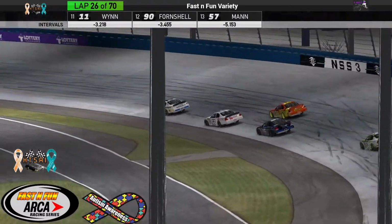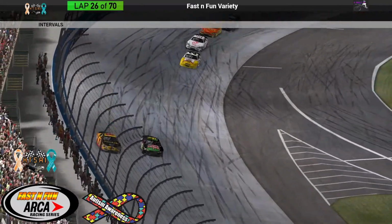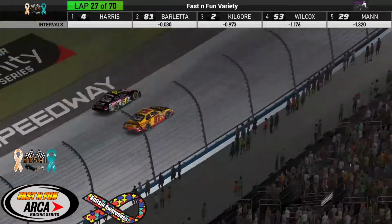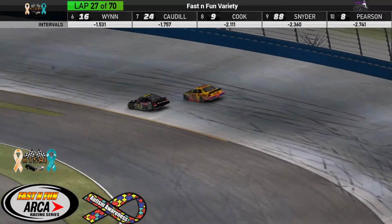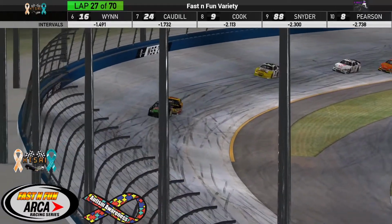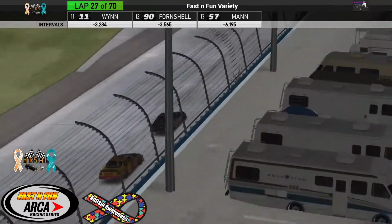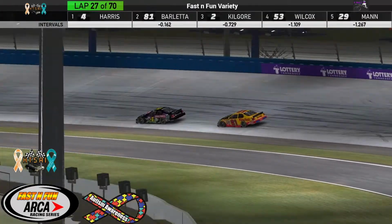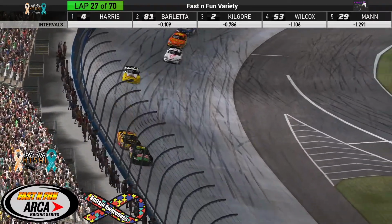He's a second behind the leaders as they battle for the lead. James Harris down to the bottom. And a little wiggle out of Harley Barletta in the middle of turn 4. And on his way off, James Harris gets the nose ahead. He leads his first lap of the night. Now, how long can Harley Barletta fight James Harris here? And James Harris slide job out of 2. Not often you see the slide job used by ARCA cars, but there it was. It looked like James just went full throttle and let the car four-wheel drift up the track a little bit.